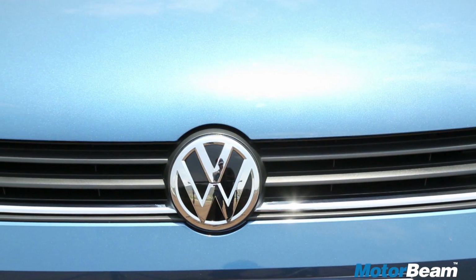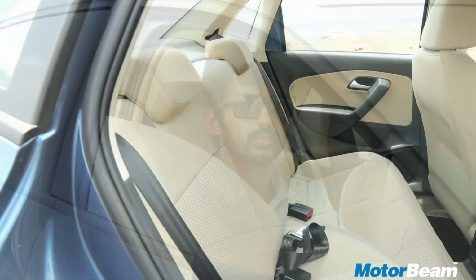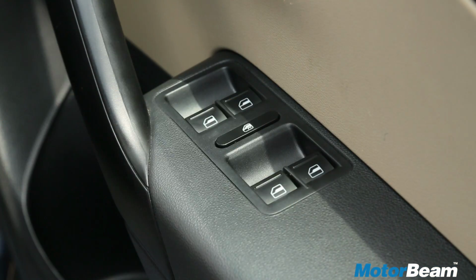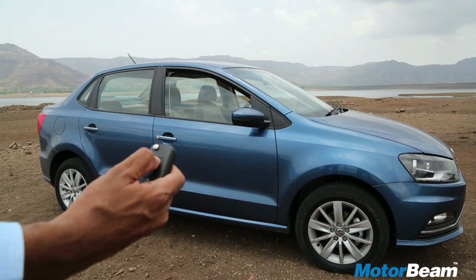It also gets a lot of segment unique features such as anti-pinch power windows, single folding rear seat backrest, cruise control, automatic rain sensing wipers, power windows with one-touch operation, and opening and closing of windows with the key remote.